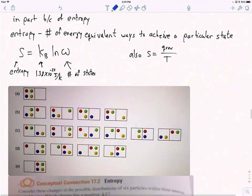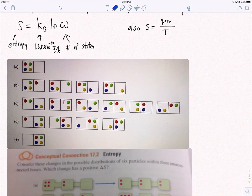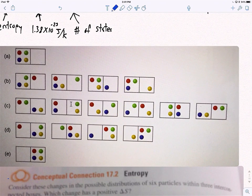So let's talk more about how it's calculated. Let's look at two states here. So we have two boxes, and well, I guess let me back up.